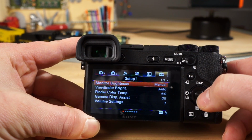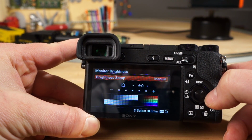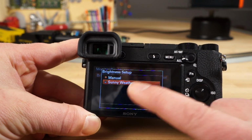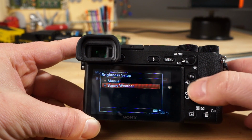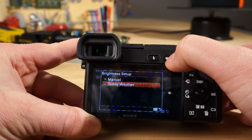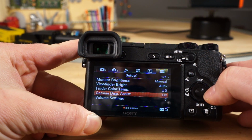Monitor brightness is a cool feature to check out because you can change the brightness. Like if you're in super bright sunny conditions, you can make this much brighter. See this sunny weather option? You turn that on, it's going to use more battery life, but it'll allow you to see the screen in really bright conditions. And again, that's just a great feature to have, and you might not be aware that it's there. So just wanted to let you know of that. Gamma display assist, that's off right now.